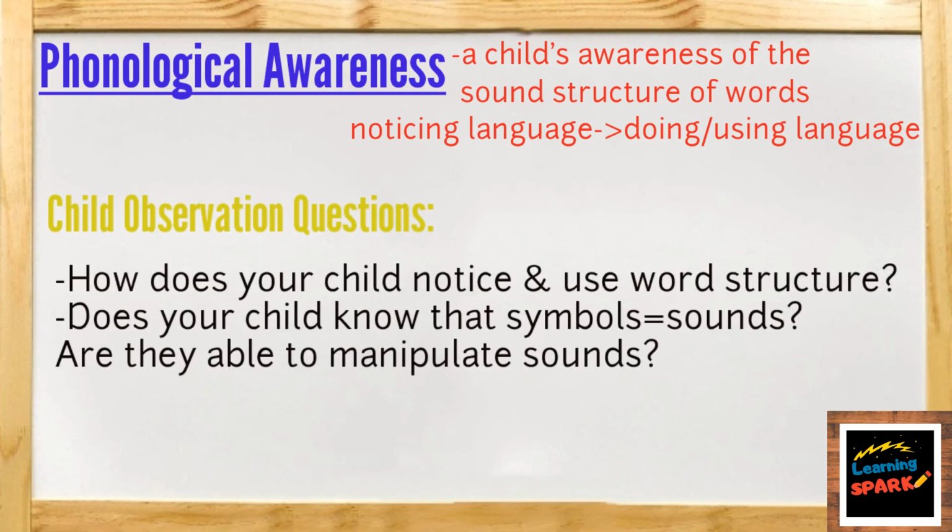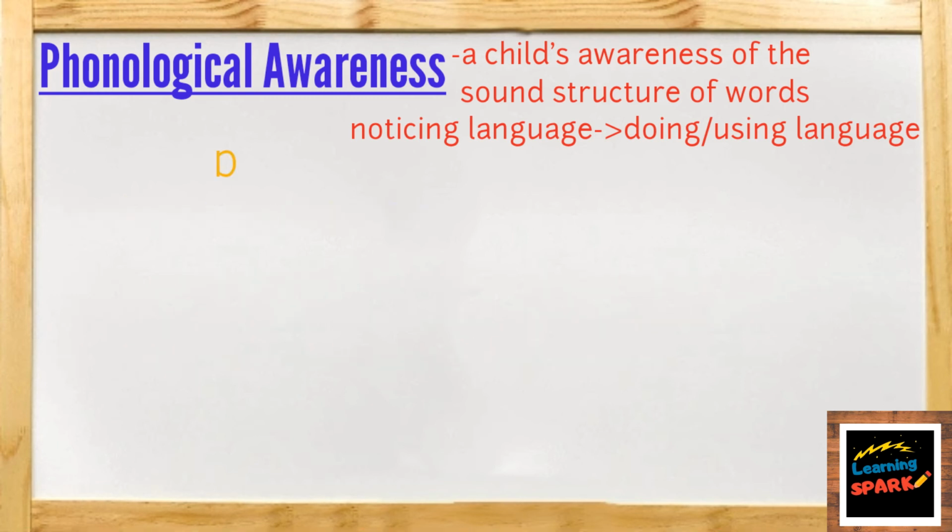As you're evaluating your child's phonological awareness skills, please consider the following questions. How does your child notice and use word structure? Does your child know that symbols equal sounds? And are they able to manipulate those sounds?